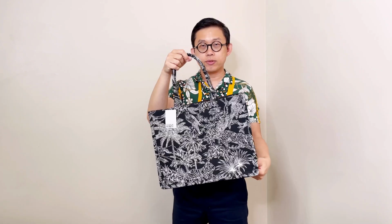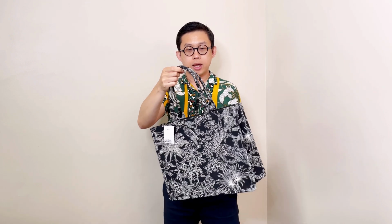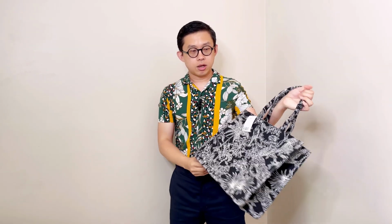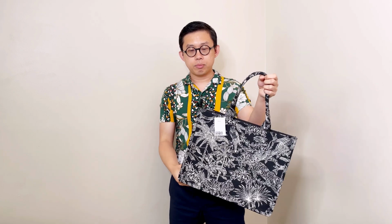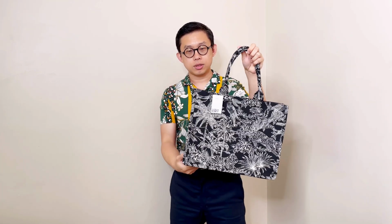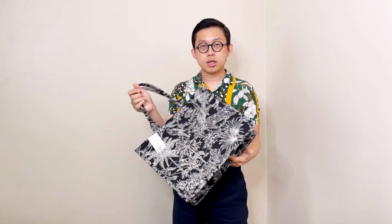So recently I bought this canvas tote bag from H&M, and some of you may know this is one of the very popular dupe bags, the Dior Book Tote dupe bag that H&M came up with. I bought this because I really like how the color looks, and after seeing this in person, I do think that it's totally worth $30. I'm going to use it when I go to the beach or something so that I don't have to worry that the salt water would damage my bag.